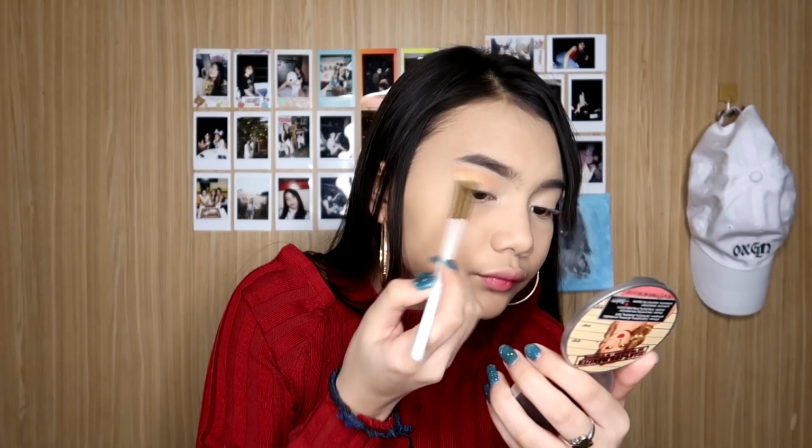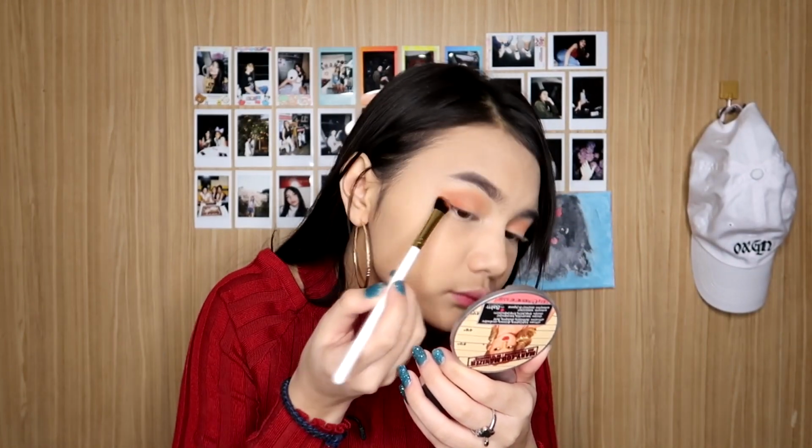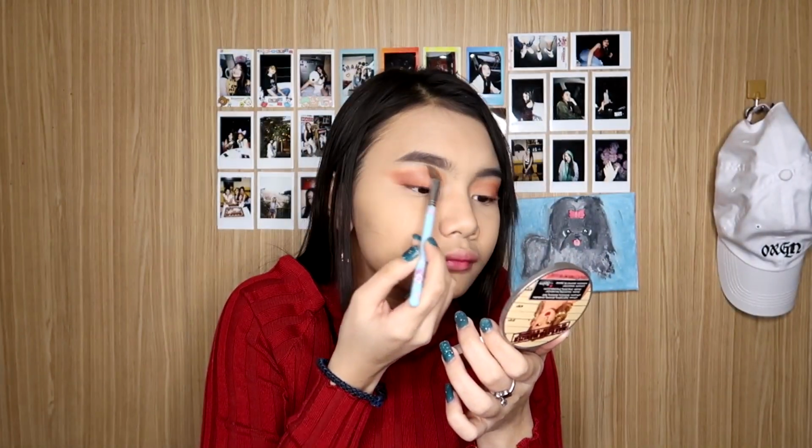The first shade I'm gonna use is Moony all over my lid. I'm gonna use the shade Magical as my transition color. I'm gonna use the shade Shooting Star and put it on my crease. Using the shade Potion and put it on my outer V. Back into the shade Magical, and I'm gonna blend it on any harsh lines. Using the same concealer again and just clean up my lid.